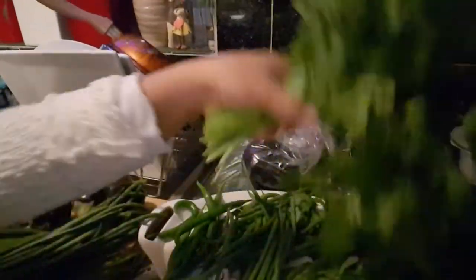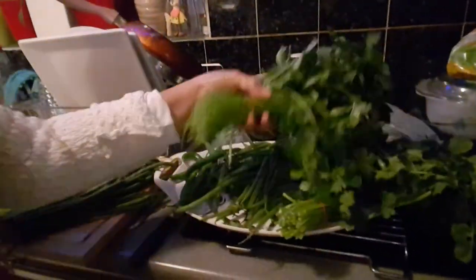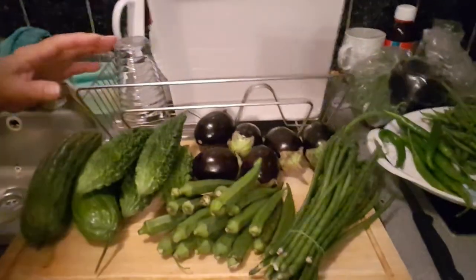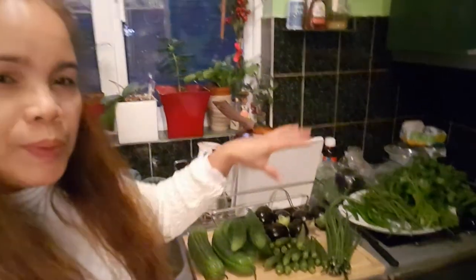And then I got two of coriander. It's nice to mix it with salad or anything that you can put. Okay. So guys, that is my vegetables.